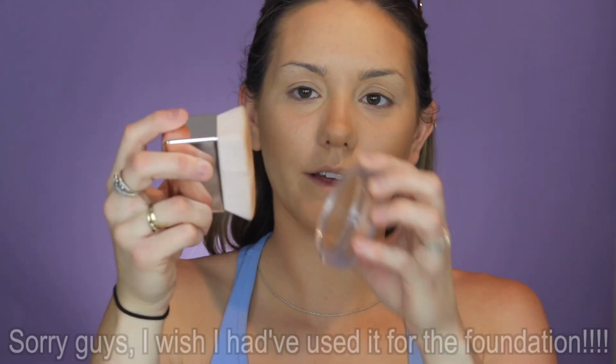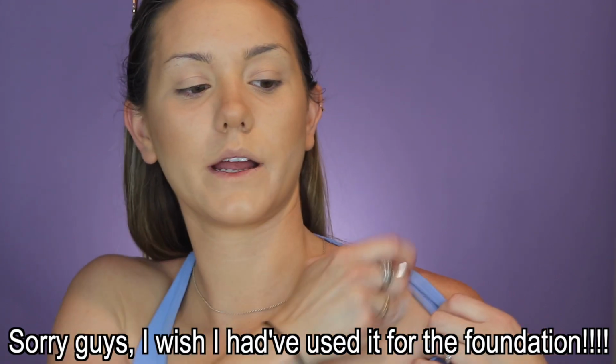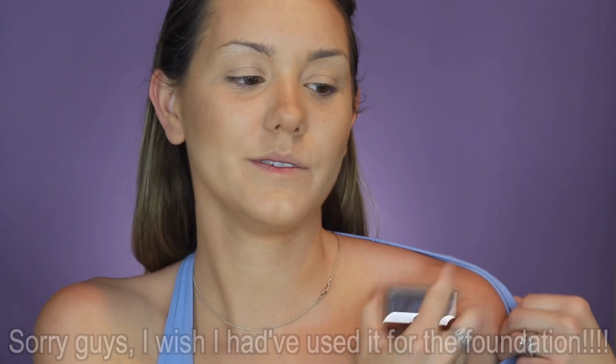Let's go in with this body brush and pick up some of this. It's hard to fit it in, but that's okay. I'm gonna bring it along the collarbones and then blend it out into the shoulders. Ooh, it really does buff everything in nicely. This is a nice brush.